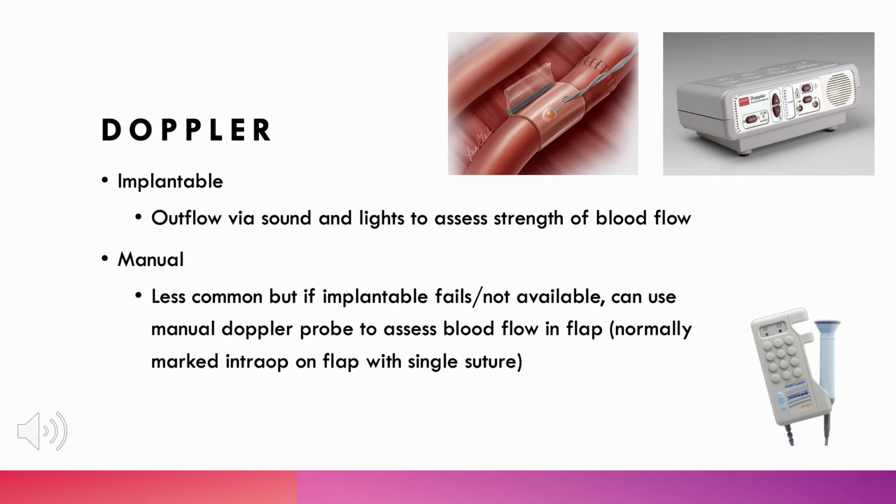Okay, so that uses a machine very similar to the photo in the bottom right corner, but instead of the little triangle connector at the top there, it's actually a long thin pole that you use, and you can place it on the free flap itself, so in the tongue if it's been used to reconstruct the tongue, or something like that, to try and find where that vessel is, to have a little listen to the blood flow. If you need to do this, it will be explained to you, you'll be taught how to use this, but it's more just so you are aware that there is another way of monitoring it rather than the implantables if there's any issues with it.